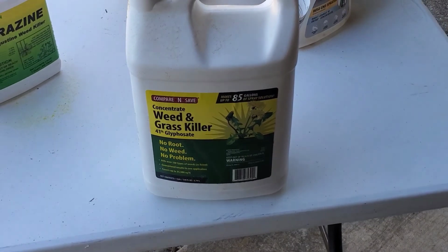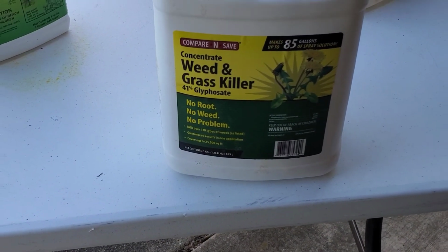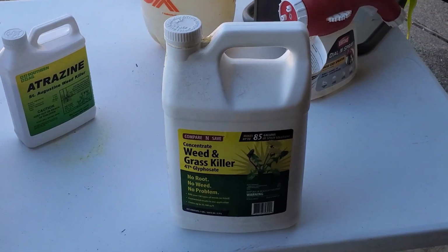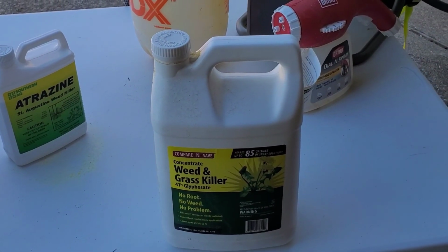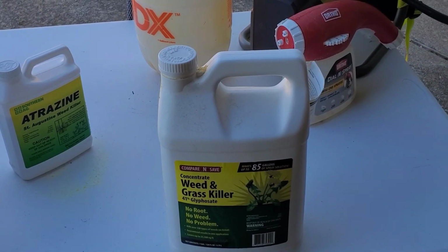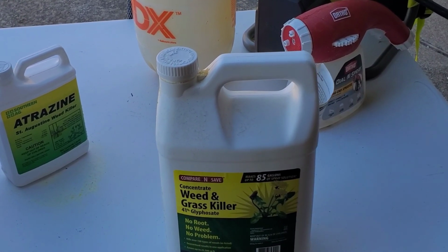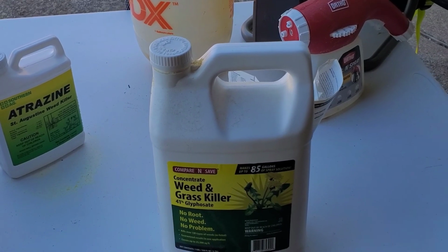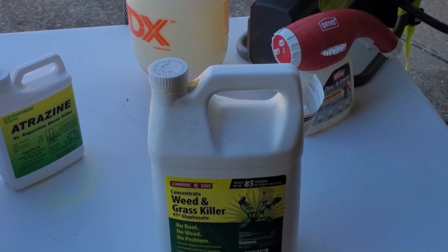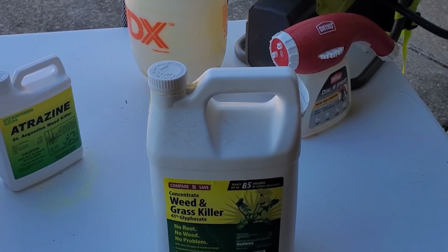Now this is the big boy right here. This is at 41% glyphosate, basically known as Roundup, and it just kills everything. And that's going to be the issue with some of these grasses. You cannot kill some of the grass, like some of the Dallas grass and Johnson grass that I showed you earlier. There's no way to kill it and not kill the grass around it. It's just not going to happen.